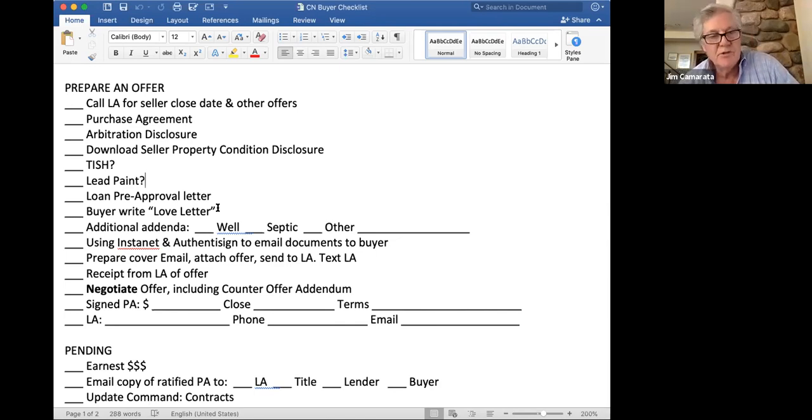So be careful about what you put in there. It's best to just say, we love that big open deck. We can see ourselves entertaining family and friends. The backyard, we can have all sorts of football games and badminton. Oh, that kitchen is to die for. Keep it very generic. Any additional addenda, if you're out in the sticks, you may have a well, septic, or some other kind of addenda.